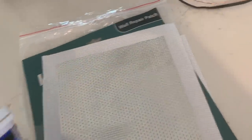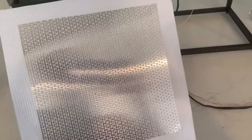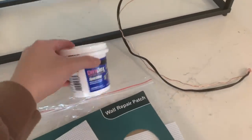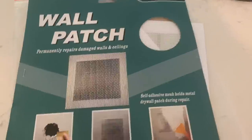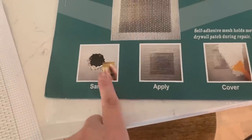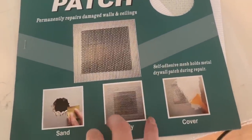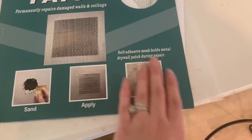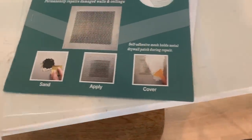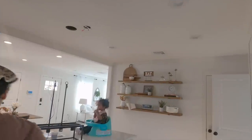Okay y'all, so sorry it's dark, but before my husband puts that up, I'm gonna just put the patch, and then I'll spackle later with this Dry Dex. So this is the wall patch that I got from Amazon, and literally you just sand it, which that hole was clean already. It's a pretty clean hole because it was cut with the perfect circle, and then you just put the patch, and then you cover it with drywall patch, or I'm using Dry Dex. And this part right here is hard, if you guys are wondering. So yeah, I'm just gonna go ahead and stick this on.